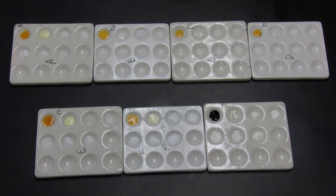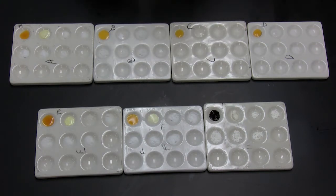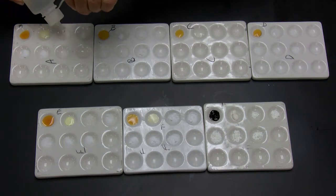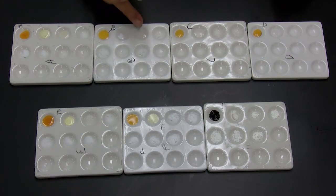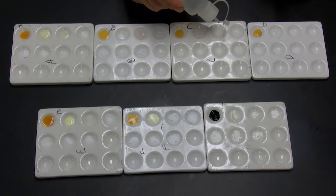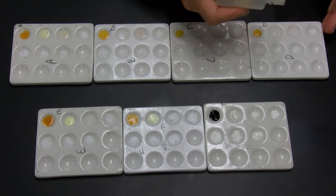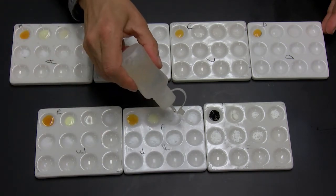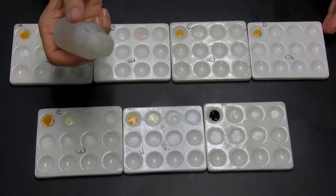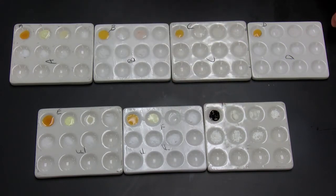And now we're going to do the hydrochloric acid. We're going to do A. That's turning a little bit pinkish. C. There's D. E. Now that's really fizzing.